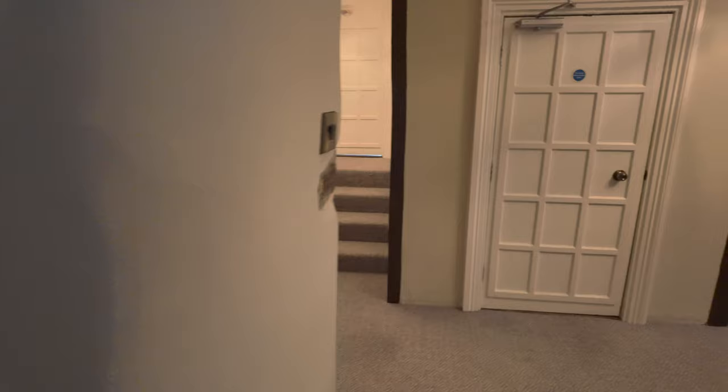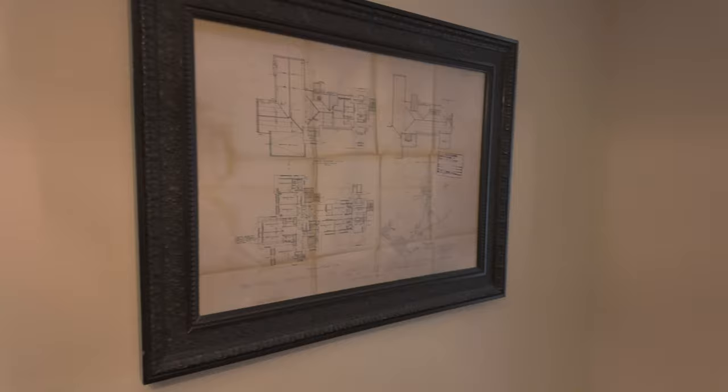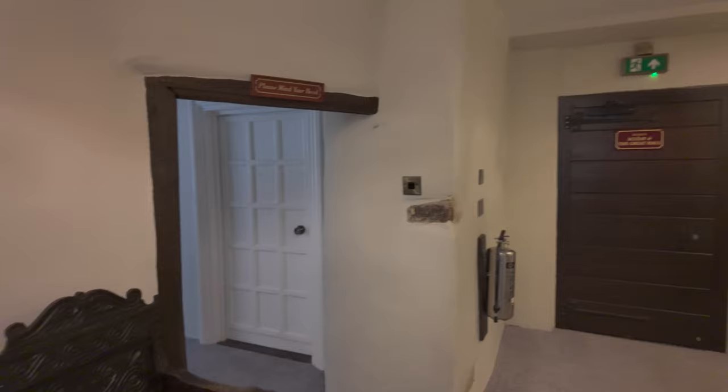So just up these steps here, and they've got some old pictures here as well. Just look at the corridors here, absolutely fantastic. I'm quite short, but even I have to duck down to get through some of these doorways, and those chairs are absolutely fantastic. So let's go up these steps, and then we're going to head through this door on the right, which takes us into the Royal Suite.